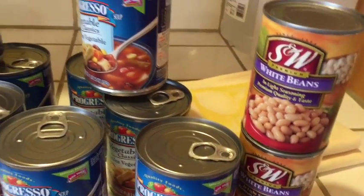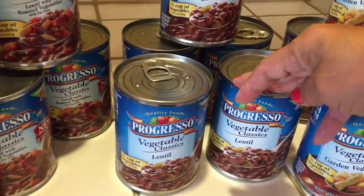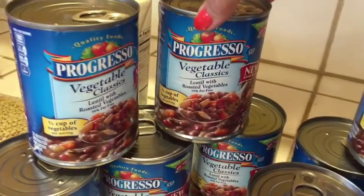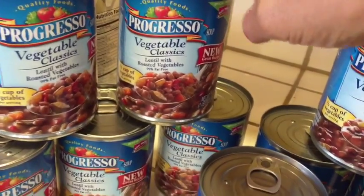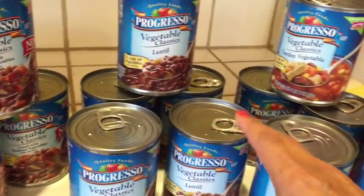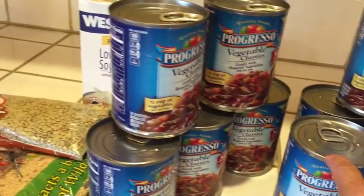Found a couple of white beans that I love. Got a bunch of the garden veggies, and then of course the lentils, I like that. And then I found lentil with roasted vegetable, and of course these are fat-free. And so, just really nice to be able to pull one out and have a quick lunch and only pay $1 for each one.